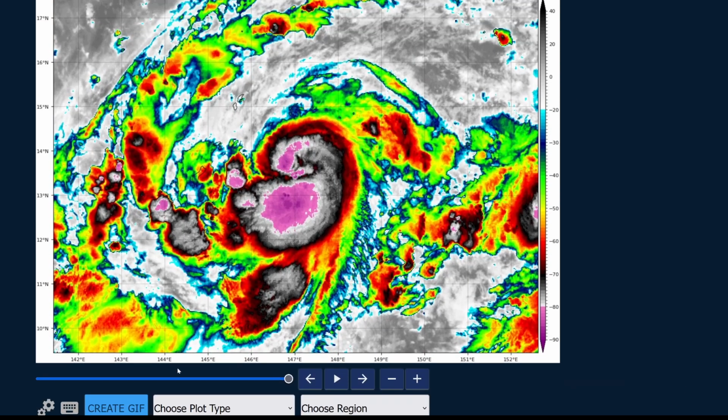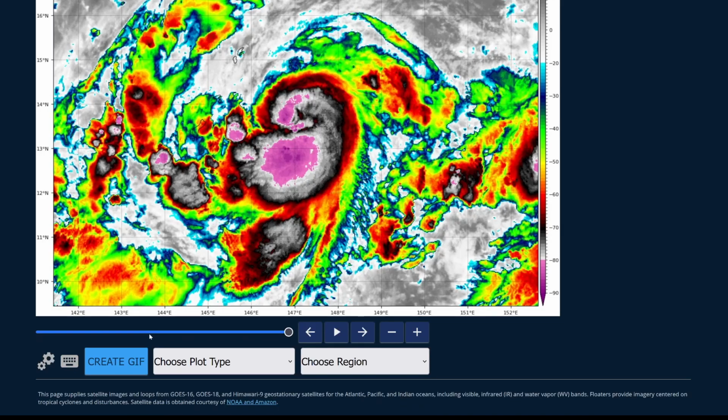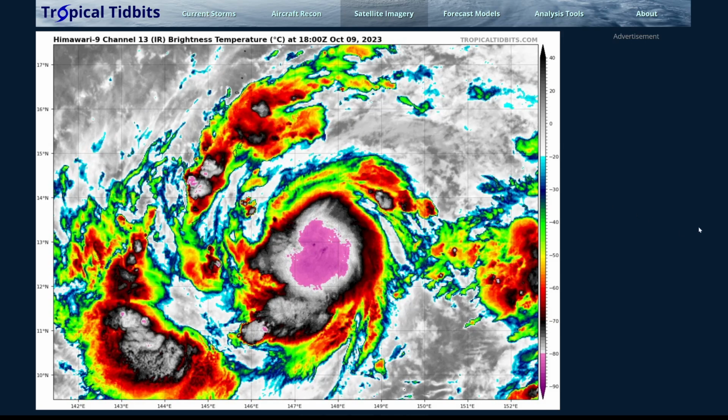So I'm going to pause the infrared loop here for a moment, because the development over the past several hours with Bolaven has been very key to what we are expecting it to do as it comes towards the Mariana Islands over the next 12 hours or so. I'm going to go back to earlier in this loop. This is around 18 UTC. There we go, UTC time.